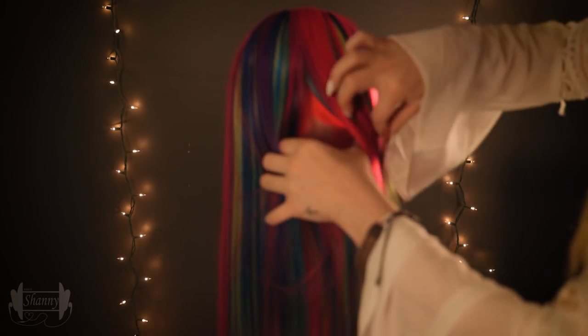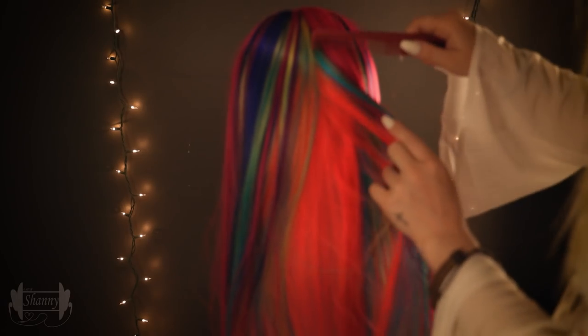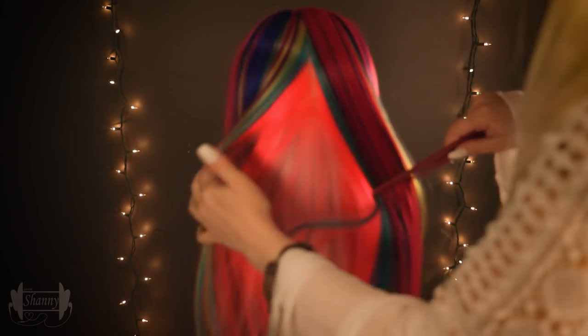Alright. Well, aren't you cheeky hiding that pretty pink color in the back? Business in the front, party in the back. Alright.